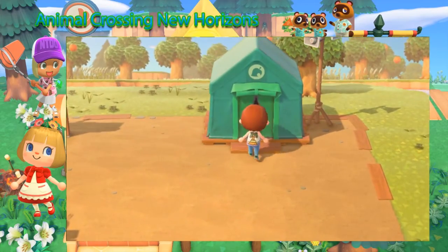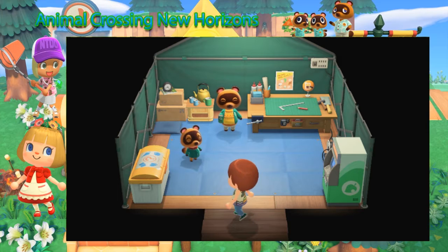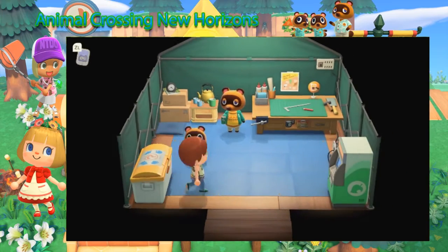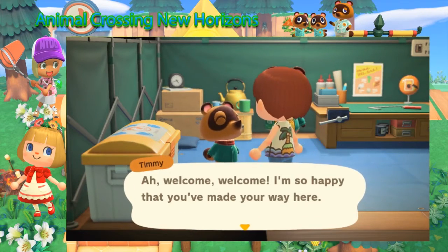I actually want to see if I can sell some of my stuff to Tom Nook's kid. And also, I kind of want to check in the recycle box. So what's inside? Oh yeah, there's a cardboard box.